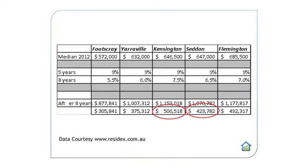So for instance, if you actually bought in Kensington over Footscray, in Kensington, if you bought your property now at that median price, and based on that capital growth, you'd be expecting an extra $500,000 in value of your home. However, if you bought in Footscray, you'd only have $300,000. So there's a $200,000 differential there.